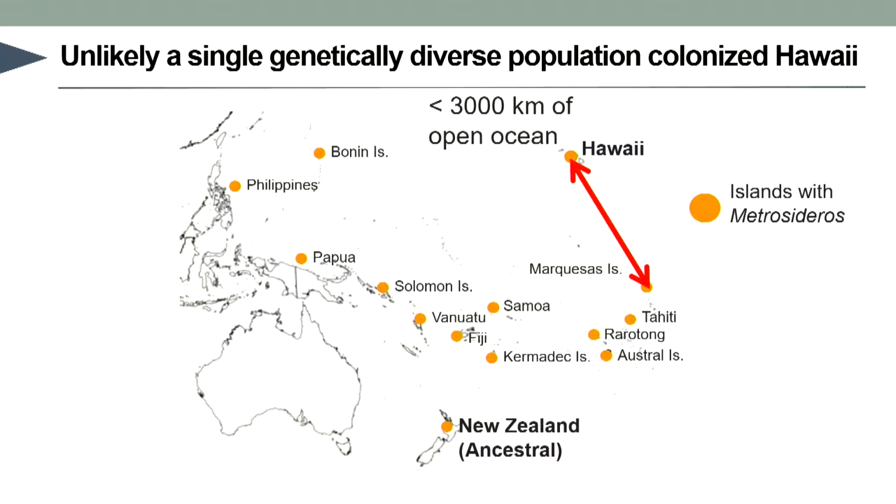Now, we really don't think this is potentially the case because Hawaii is so distant from its nearby island where Metrosideros is found, which is in the Marquesas Islands. It's more than 3,000 kilometers of open ocean. And in the Marquesas Islands, there's only one Metrosideros species, and that species has not undergone any evidence of adaptive radiation. So we don't think that's the case.